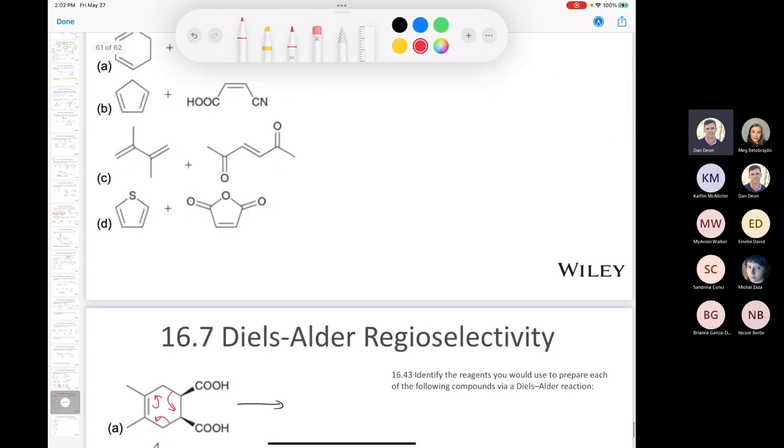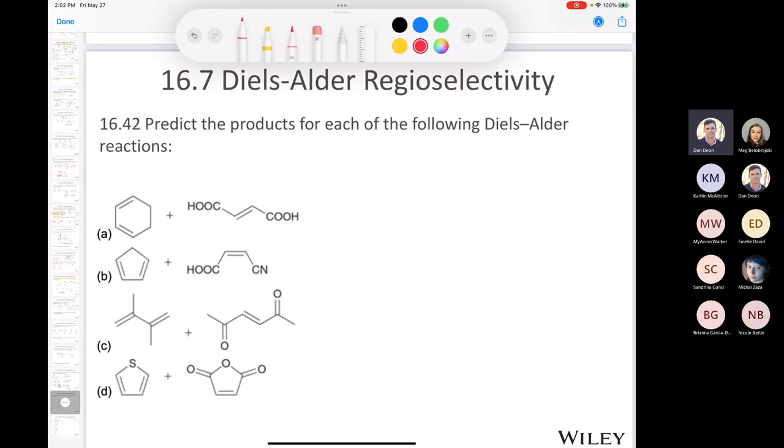But what I'd like to do is take a short break and give you a little bit of time to try both of these questions, and then we'll come back and we'll see if we can draw some products for question 16.42, and we'll see if we can come up with some reactants for 16.43.